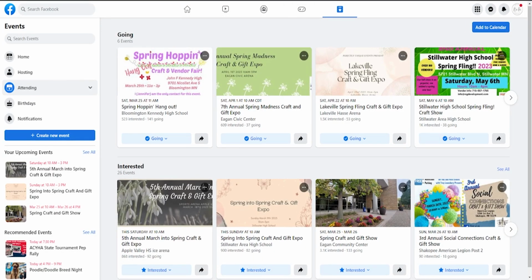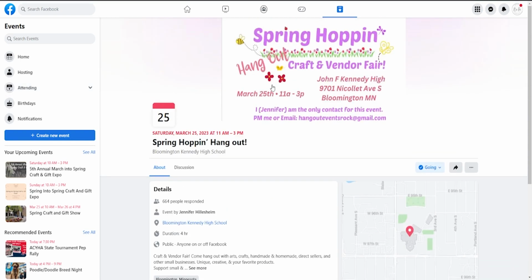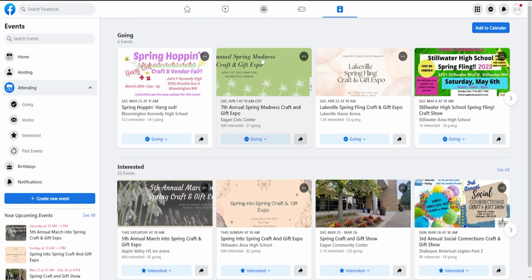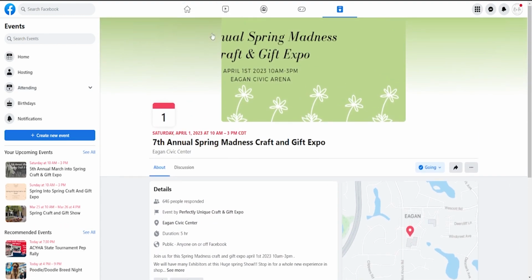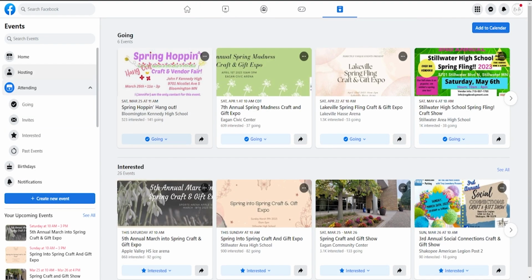So to kick things off, we started our process by looking through different Facebook events, and that's how we got a feel for some of the different event companies that are out there. We used that to look at those event companies and see the multitude of events that they had for the whole market season. We used that in combination with the Facebook events themselves to come up with a strategy for which craft fairs we wanted to attend.